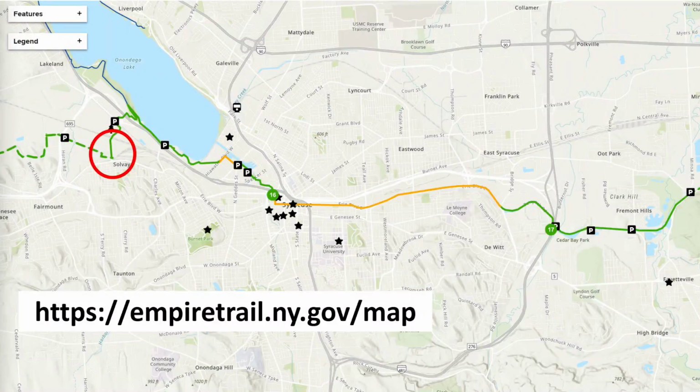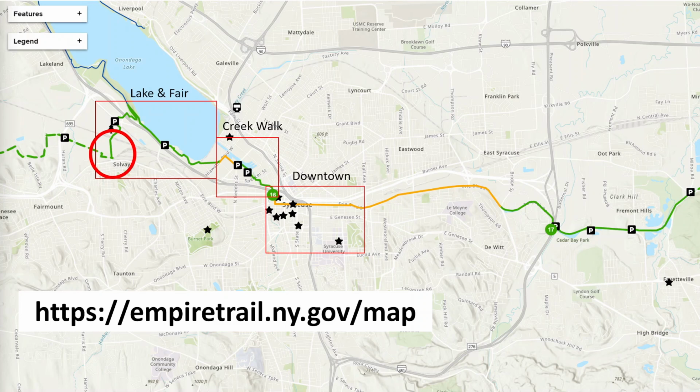So let's go over the four major sections that you'll ride through. And again, this is assuming that you're riding from west to east. So you'll come in over in Solvay, you'll come off of a gravel path, and it'll end at Bridge Street. You're going to take Bridge Street down towards the New York State Fair, and then you'll start the four sections. So the first major section you're going to ride through is the Lake and Fair area. The second area is the Onondaga Creek Walk. The third will be downtown Syracuse. And the fourth will be Erie Blvd. So let's take a look at each one of these.